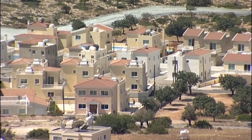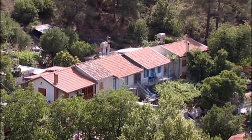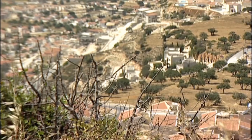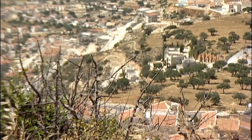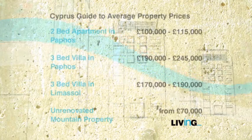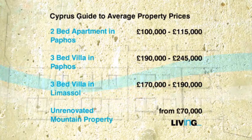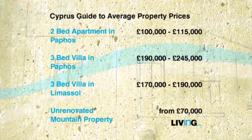Whether you want to live in Cyprus or invest in property here, now is a good time to buy, as some experts predict that prices could rise by as much as 50% when the island joins the Eurozone in 2007. So if you do want to make the move, here's some basic information to get you started.